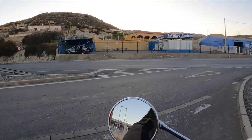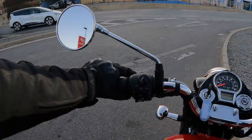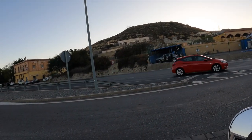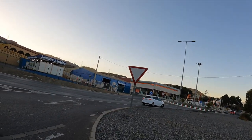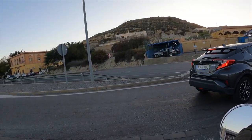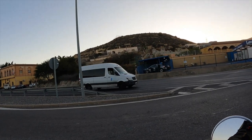Right, so we've just got off the little bit of motorway we have to do to get away from Almería, and now we're getting on to some more urban roads with lower speeds. So I thought it might be quite good fun to just do a little bit of recording with the visor open at lower speeds, and that way you might get a little bit more of a sound of the bike. See how we go.